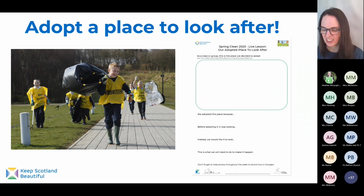Is it a bit of a mess? A bit need a bit taken care of? Do you think maybe you might want to plant some flowers or do some litter picks, right? And think about how you'd like it to look instead and what you can do to make sure that happens. Don't forget to take some photos before and after, because as you know, if you do Eco Schools, it's really important to keep a record of the work that you do so that you can see all the difference that you've made after you've done all your work.